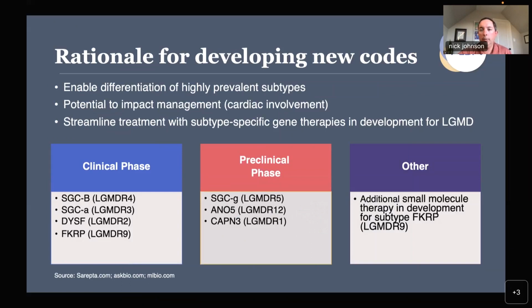So why are we doing this? Why do we care about developing these new codes? As I said, this will allow us to differentiate some highly prevalent subtypes. It does have the potential to impact management. Again, the more specific the code, the more you're able to clarify resource utilization. Those subtypes with more cardiac involvement could be separated from those without cardiac involvement. And you could imagine if you're doing a cost of care or burden of disease study, that would be important to ascertain appropriately with precision.